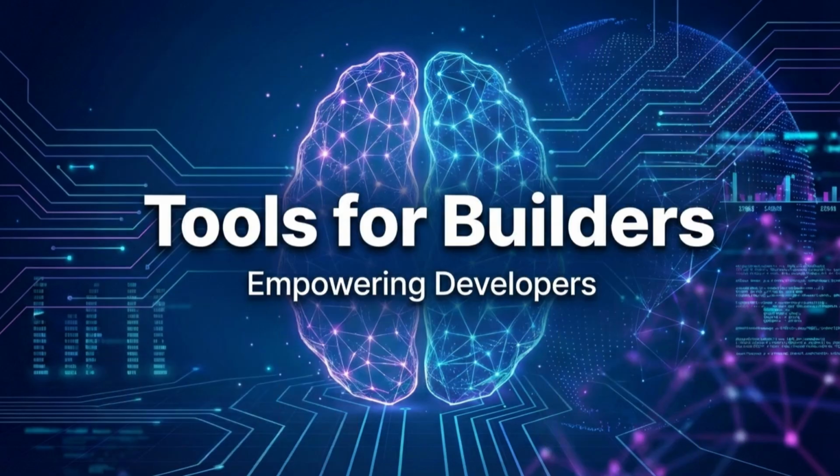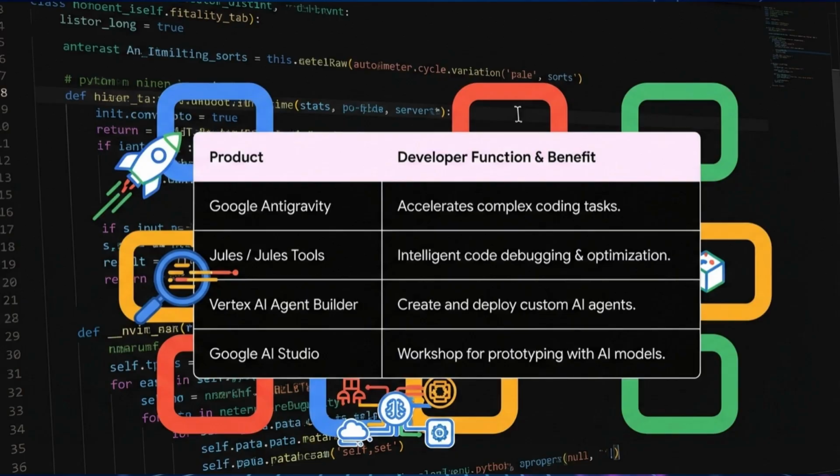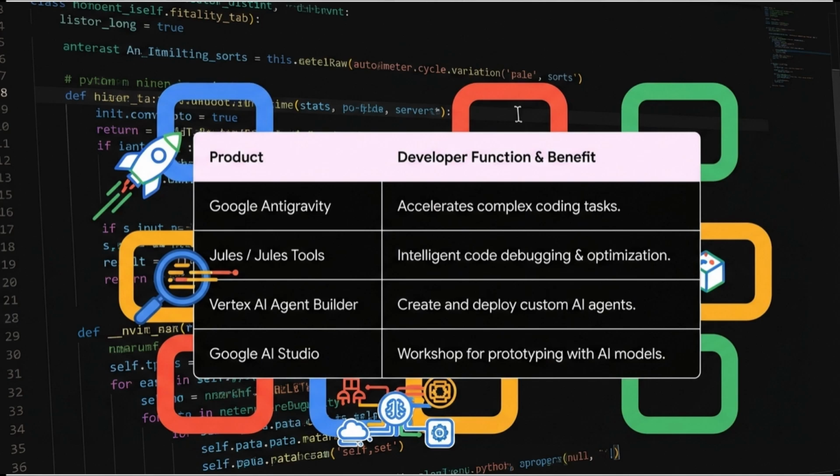Okay, we've talked about using the tools, but what about building with them? Let's switch gears and talk about the developers, the coders, the builders who are going to create the next generation of AI apps. This whole next part is about the toolkit Google is giving them. The big idea here is speed, making everything faster and easier. You've got something called Google Anti-Gravity, which is designed to just chew through complex coding tasks.